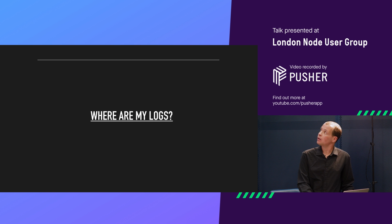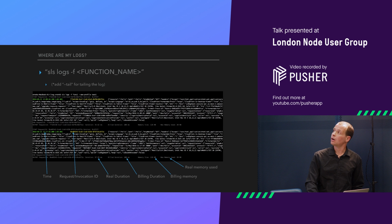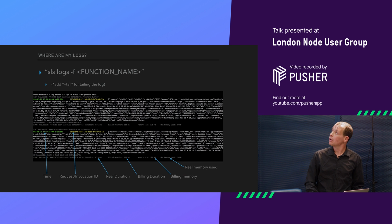OK, so the question is, where is my log? And I kind of gave you a hint before. Everything goes into a service called CloudWatch. And CloudWatch allows us to see the logs in two different ways. One of them is to run SLS logs, function name, and if you add --tail, you can actually tail the log as you would tail a log file.